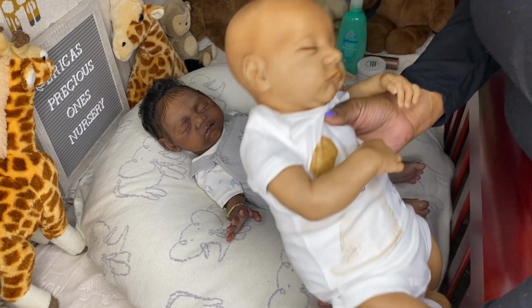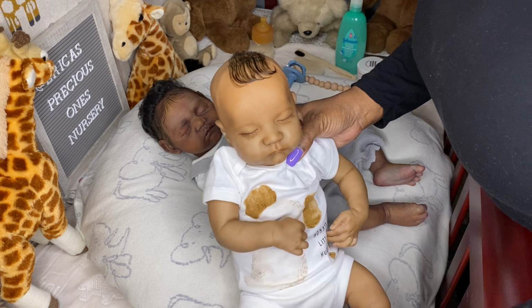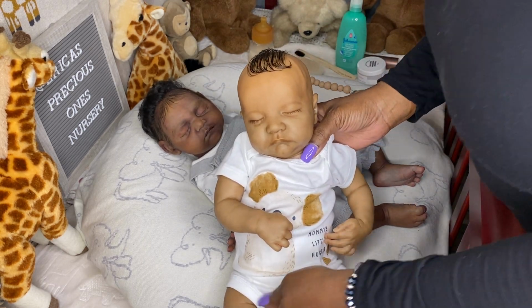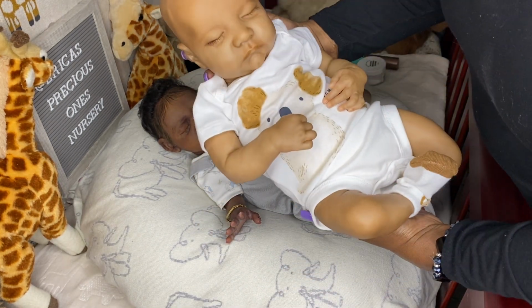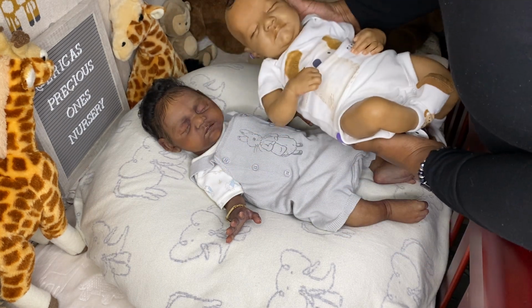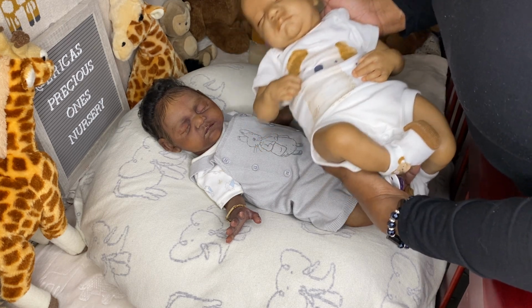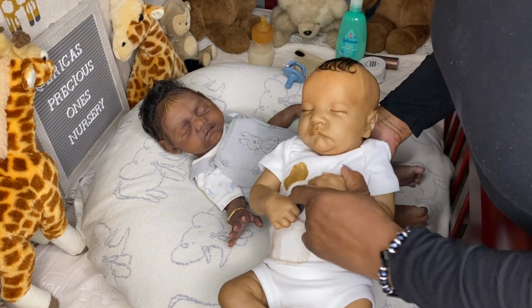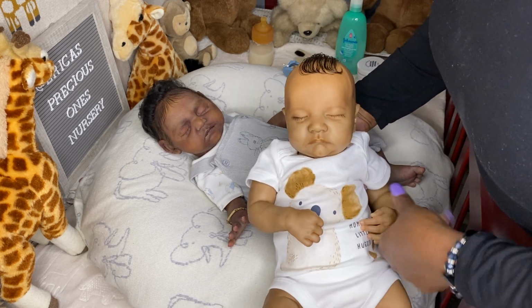Okay, and this is Levi by Bonnie Brown. And he is what you would call a vinyl reborn doll, and he was painted by me and somewhat rooted, the little bit of hair he's got right now. But he is vinyl. He is hard. You know, he's not silicone like Gabriel down here. You're not really supposed to put silicone and vinyl close together, so I usually keep them separate, my silicone and my reborns. I don't even put them in the same crib or anything together. I just don't do it.